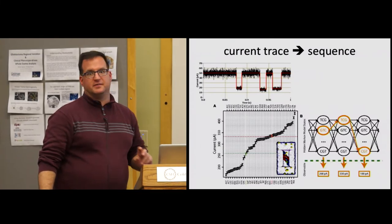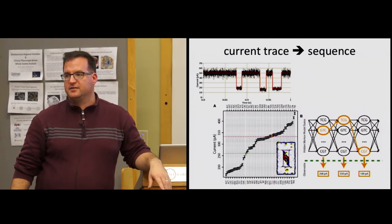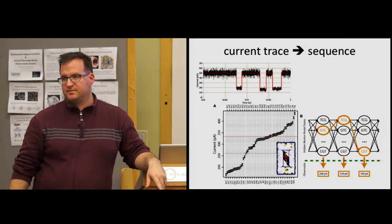Any questions about nanopore? Yeah? So does that need to, you showed a graph earlier about using the very specific, like, error rates, yeah.